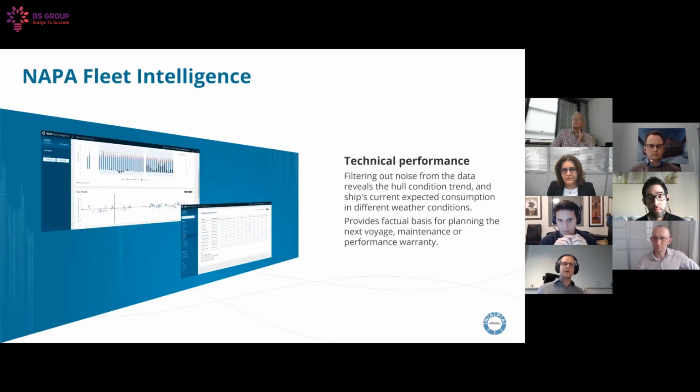On the other hand, we can also look at the vessel from a more technical point of view. So continuous improvement requires continuous monitoring. So what is the trend line of the hull fouling for the vessel? What is today's situation for the fuel consumption in different weather conditions, different drafts, and all that?